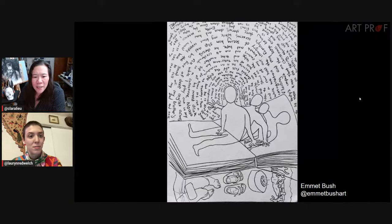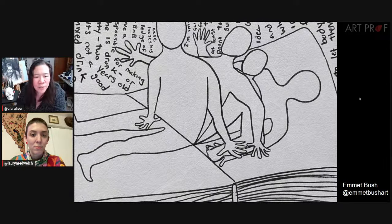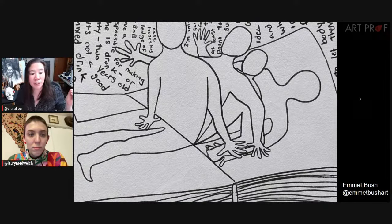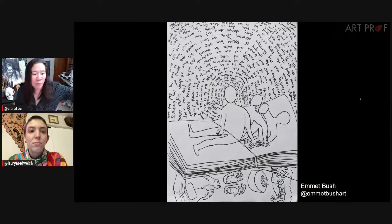I love the way that the text radiates outwards. And if you look up close, you can see that the letters next to the head are smaller than the letters that are coming outward. So these little tweaks in scale that I think really help push the narrative.